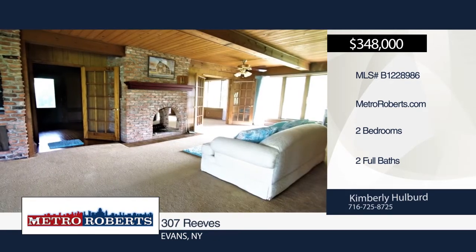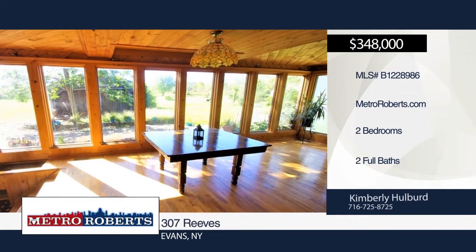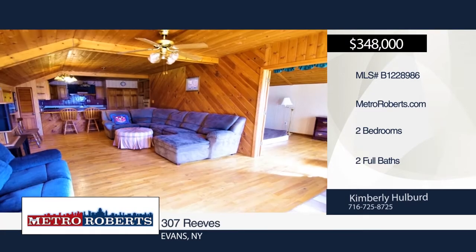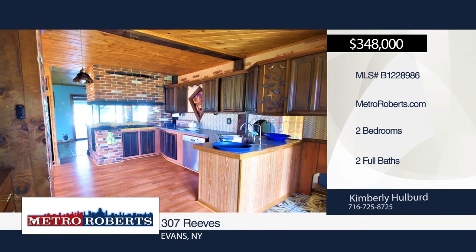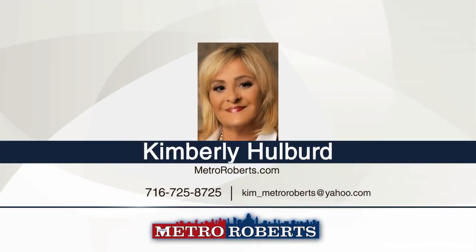Additional features include beautiful wood ceilings, second-floor laundry, two separate basements, upper deck, two covered porches, and plenty of parking. There's also a separate in-law above barn-style garage with beautiful wood throughout. Schedule a showing today with Kimberly Hultberg.